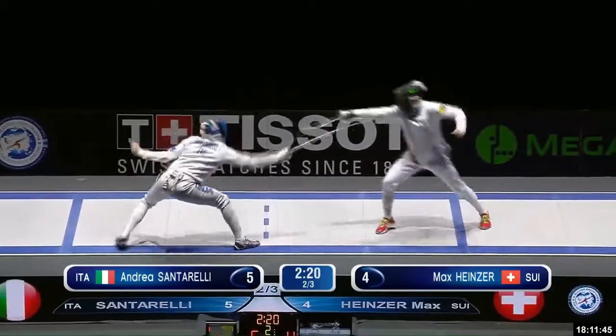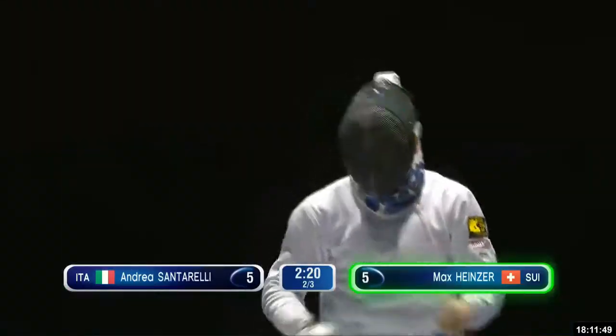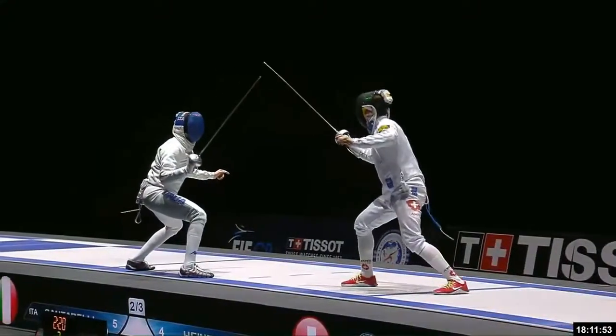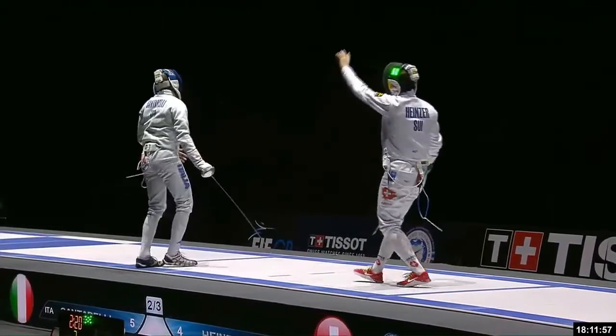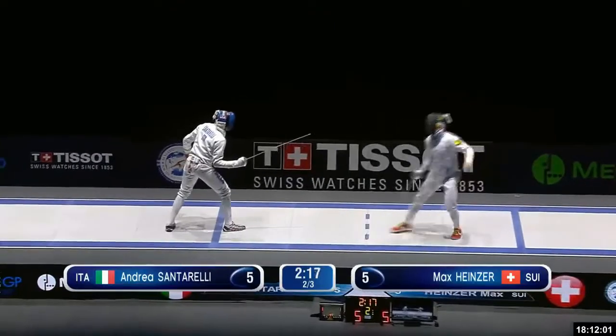Ooh. Nice touch. Yeah, he kept the blade high, kept the point high to draw the counterattack, and then was able to attack over top. So what we're seeing is invitation, and then right over the bell guard with a flick. Very nice touch. Very high skill touch.